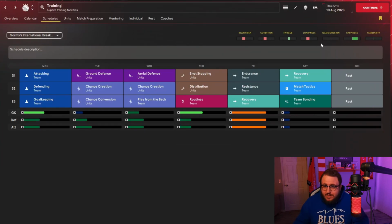So as we see up here, this is kind of everything that we are risking throughout these training schedules. Injury risk, not all too high, even though I have us training quite a bit during the international break. We've got attacking, defending, goalkeeping, ground defense, chance creation, conversion, aerial defense, chance creation, play from the back, shot stopping, distribution, routines, all in that same day. So we have a day kind of dedicated to the goalkeepers this time around.